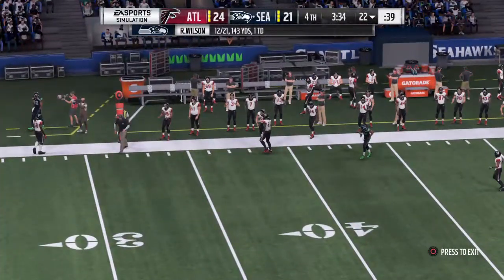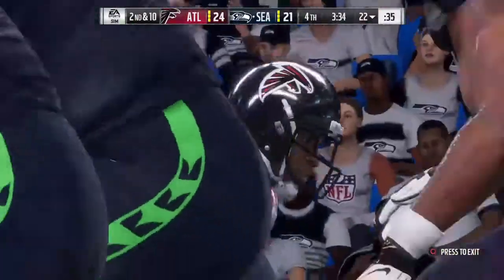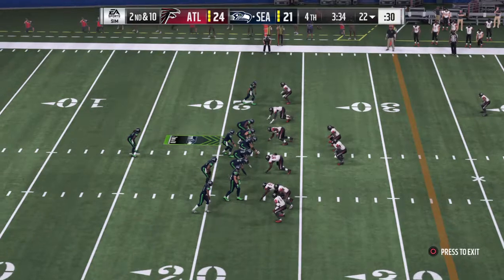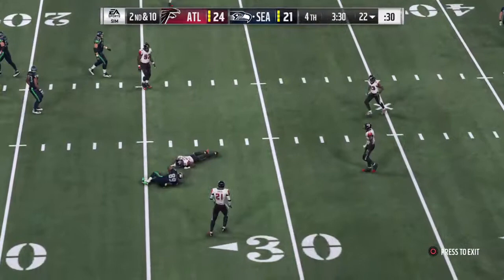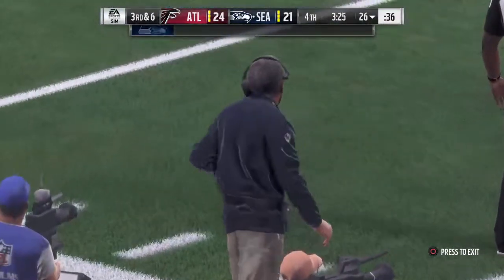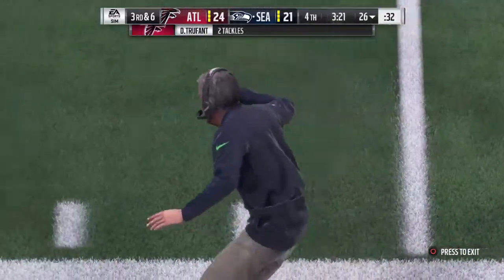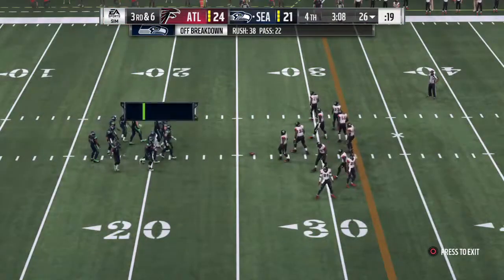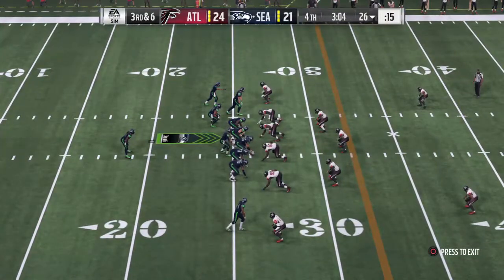And seeing no options, he just tosses this one away incomplete. Now that'll bring up 2nd down. Second and 10. It's Wilson again. Baldwin with it over the middle. 4 yards on the completion, and it sets up a 3rd down. One of the bigger plays in the game thus far, and the crowd getting into it as we come up on a big 3rd down.